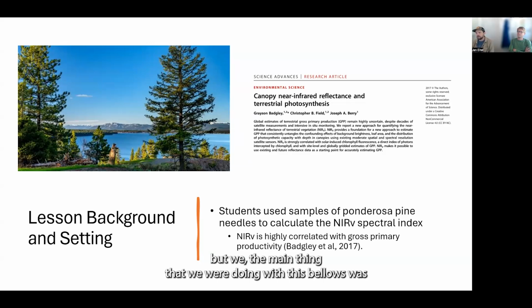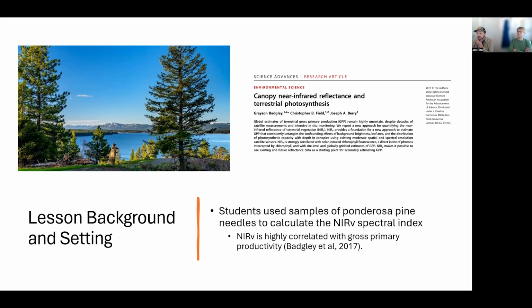The main thing we were doing with the STELLAs was calculating the NIRv spectral index, which is the near-infrared reflectance of vegetation. This index was described in this paper, Badgley et al., about canopy near-infrared reflectance. The paper discussed trying to measure gross primary productivity, which is a very important thing to measure for understanding carbon cycling in our atmosphere.